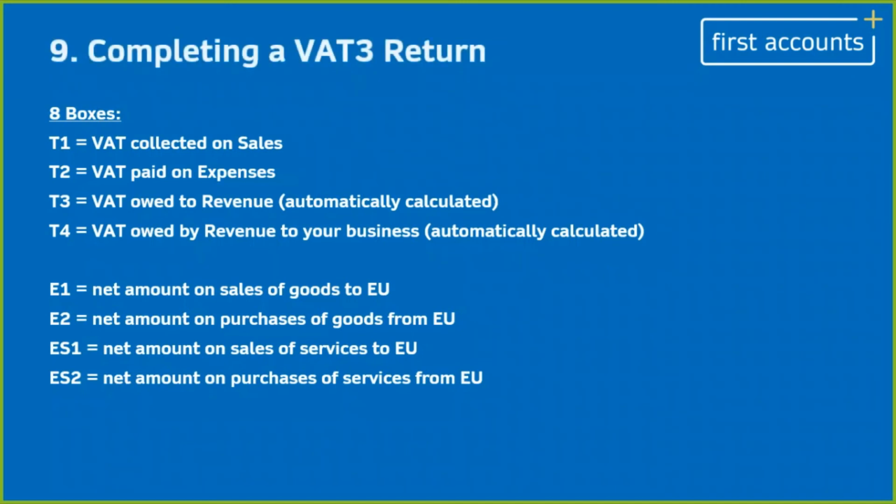So the VAT return itself has 8 boxes. The boxes are called T1, T2, T3, T4, and E1, E2, ES1, and ES2. So T1 is all of the VAT that you've collected on your sales. So let's say you sold a widget for €50 and the VAT in it was €11.50. You would put the €11.50 in the T1 box. So it's a total of all of the VAT collected from your customers in that period.